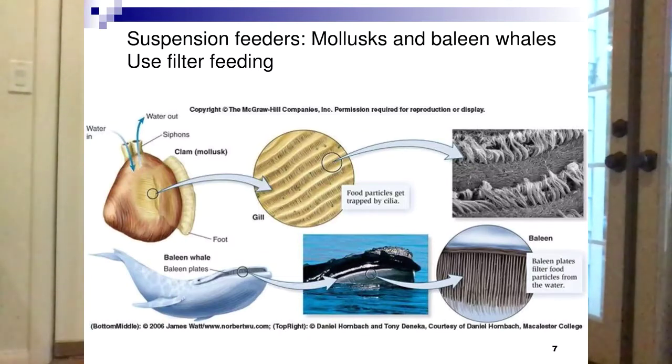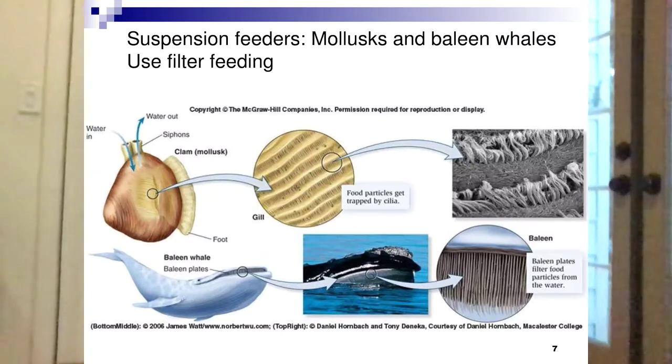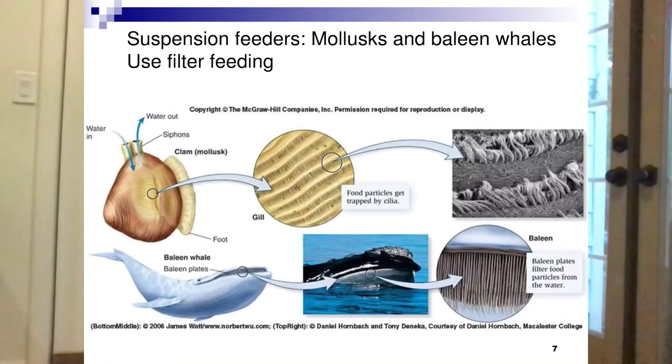This all is used for feeding suspension feeders, things that are floating around in the water column. But they have to have a means of sucking water in. So you can see in the clam there, they have two siphons for water to come in and out. A whale can suck water in using the muscles of their mouth and their throat to do that.